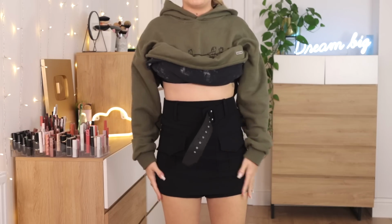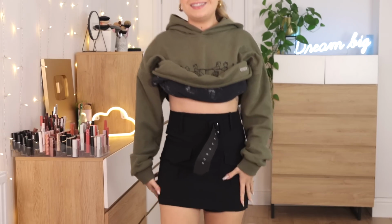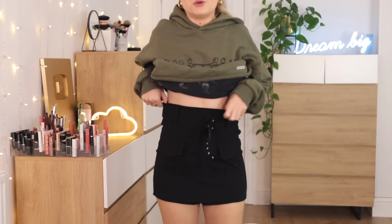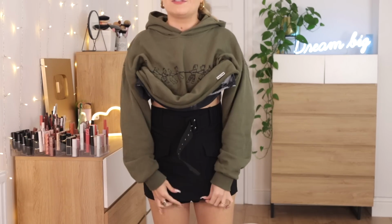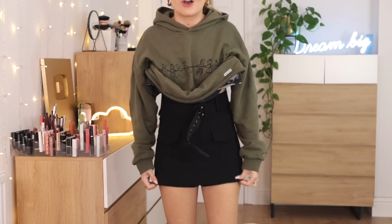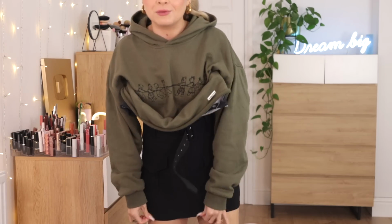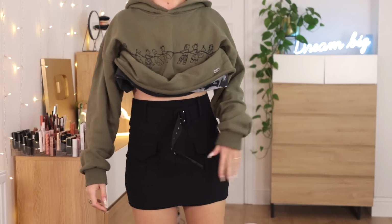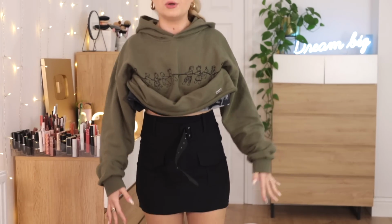So I've just gone and put on the skirt and I don't know what I'm thinking about this. I will say it's very, very high-waisted. Maybe if you're a bit taller, you wouldn't have to have it so high-waisted and it wouldn't be so short, because it is so short. And if you pull it down a bit, then the crotch bit of the shorts feels a little bit weird and baggy.